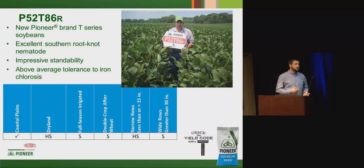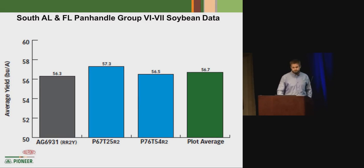52T86 has southern root knot nematode and multi-race cyst resistance. It's got a very good disease package with it. It's also a brown bean, very similar to 52T50 as far as appearance, in my opinion. The 52T86 is going to be a couple bushels behind 52T50 in yield, but I really think for the defensive package that this bean offers, it's very competitive on yield. If you've got some tough situations, I would encourage you to give this one a try. It's also pretty good on iron chlorosis if you have a problem with that.